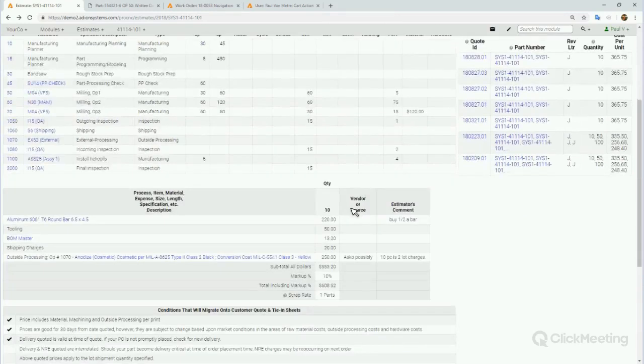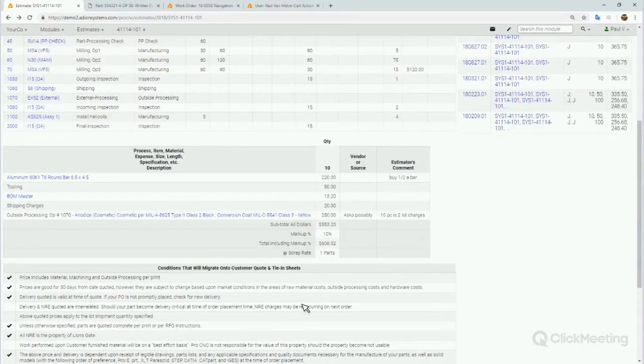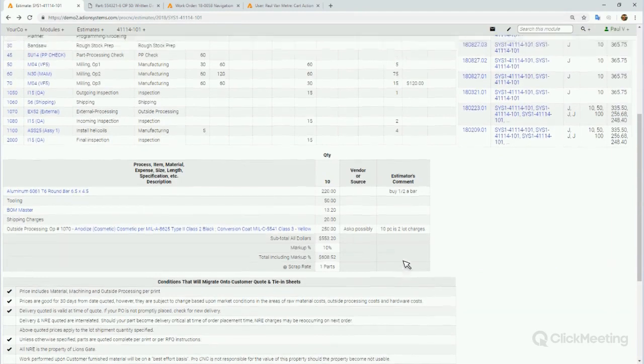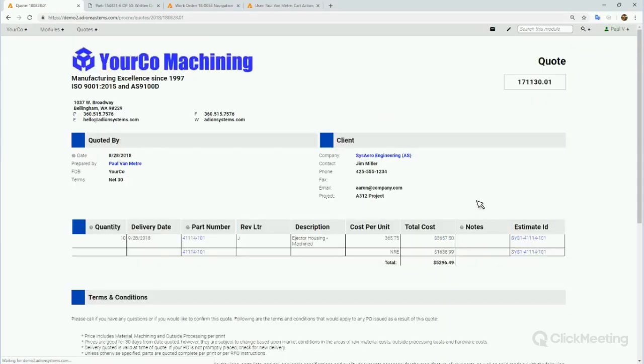Down below that area, this is where I can define all the quantities we're quoting and what we're going to be spending on material and outside process, anything we're going to spend money on. Down at the bottom, I have some terms and conditions that will migrate onto the quote page. And then on the far right-hand side, I can see a history of all the quotes that we've sent to our customer for this. If I look at this one, that's the one at the top of the list. That's the most recent one I've sent.